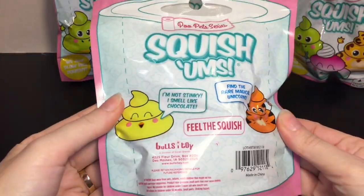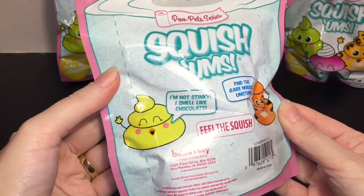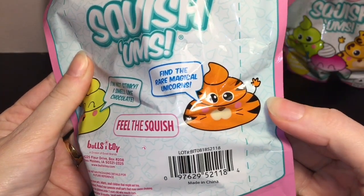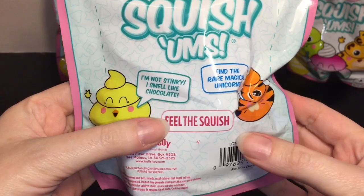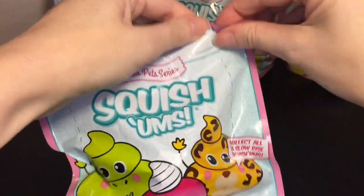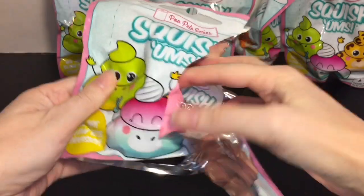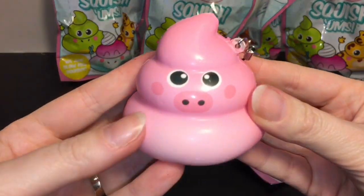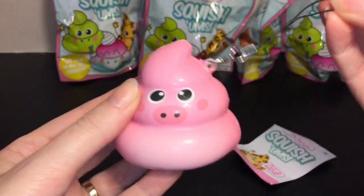First up, here's a look at the back of the package. It says, I'm not stinky, I smell like chocolate. Oh, that's cute. That's a little chick. And then this one says, find the rare magical unicorn. And that's a little tiger. Feel the squish. Okay. Here's the tear strip. And our first one is something pink. Oh, it's a little piggy. Okay. That's pretty cute.